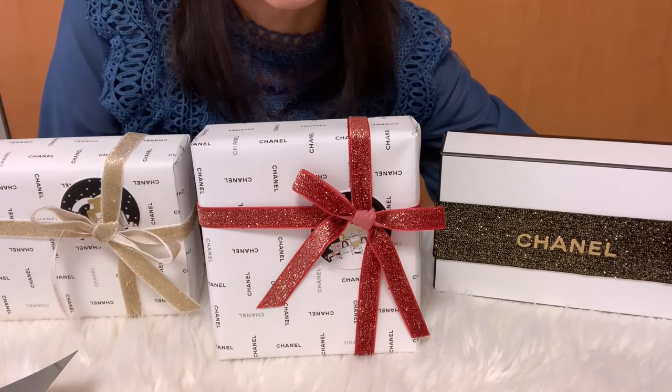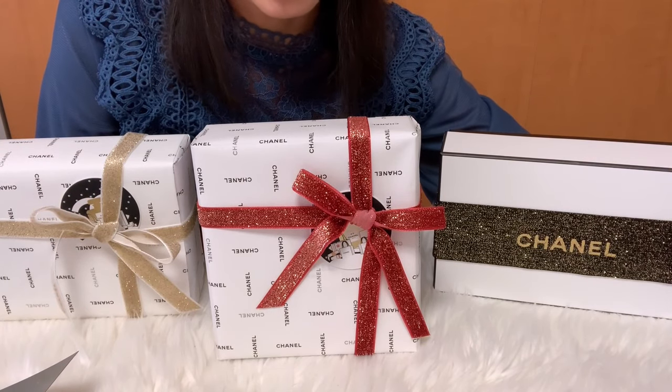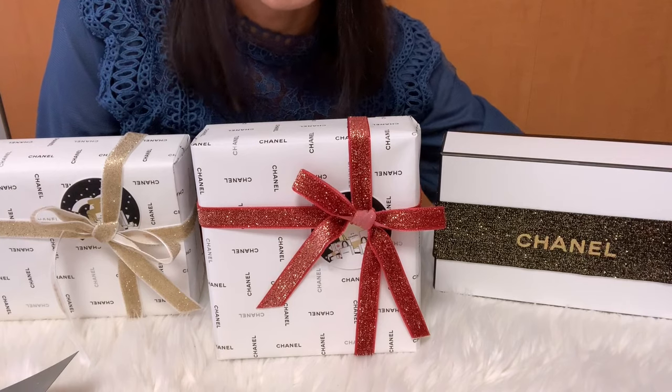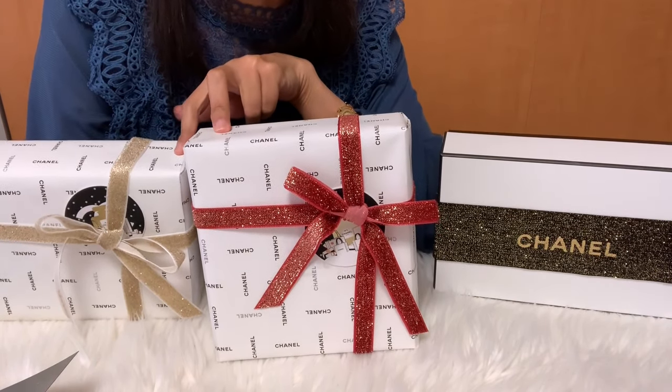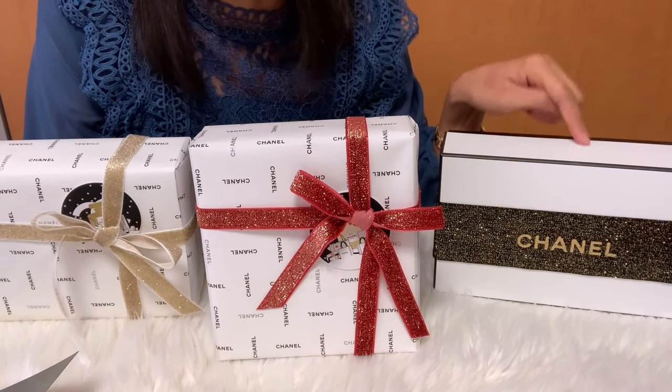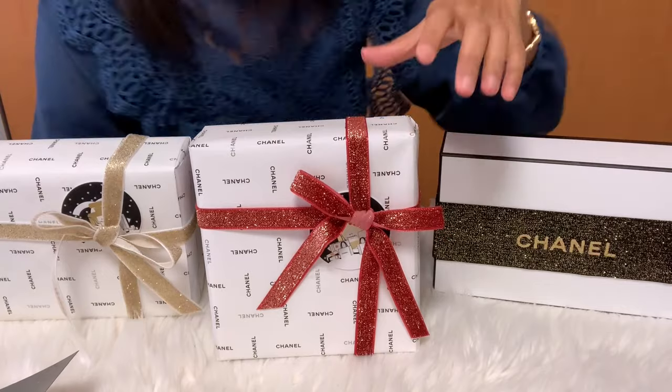I went shopping this weekend and I want to show you all what I chose from their 2019 holiday collection, limited edition. These two I bought from our local Chanel store and this one from the website online. So let's get started.